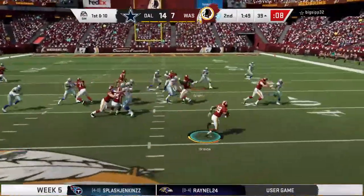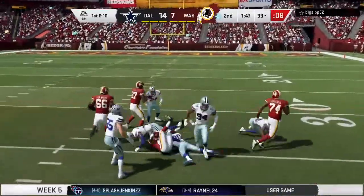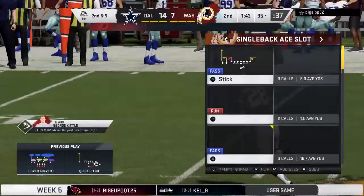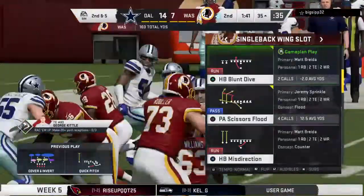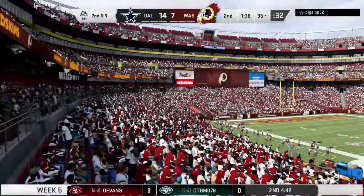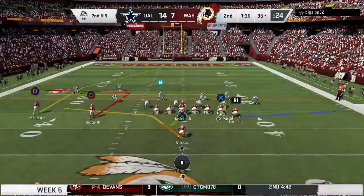Once again, they run with Breida on first down. And he gets this to the 35. Good for a gain of 5. I call that play a success. A nice inside run sets up a very manageable second down. A very solid gain on that play. The first down run got 5.